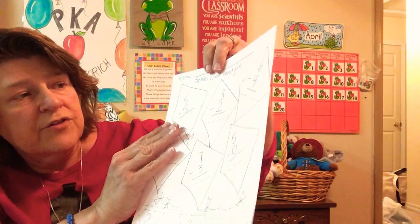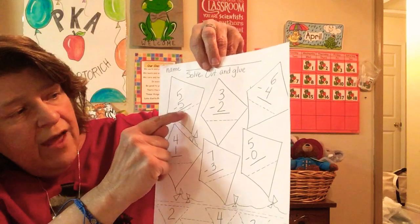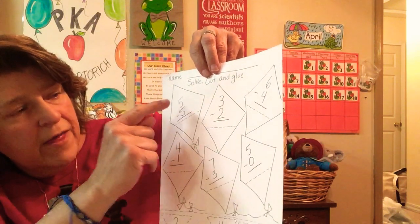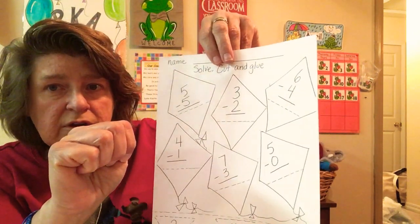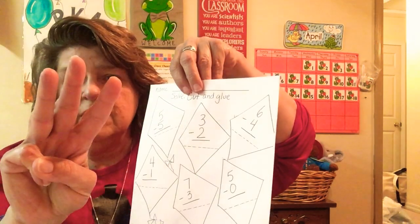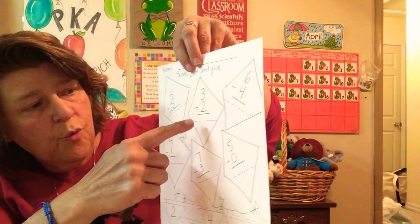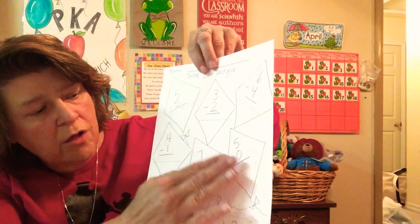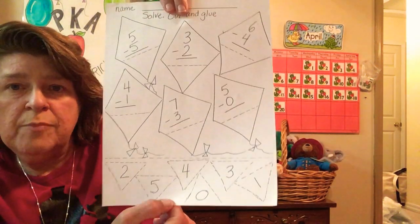Now let's move on to our cut and glue. You are doing subtraction kites. Okay, solve the equation. Write your answer down under the dotted line, right in here. 5 minus 5 equals, good. Put your 0 here. Let's look at this one. 3 minus 2 equals, good, 1. Okay, do all of your differences, put all your answers. Then what do you think you're doing at the bottom?